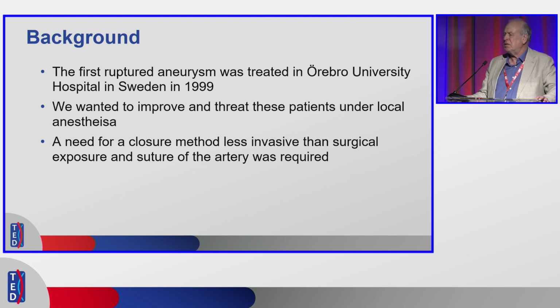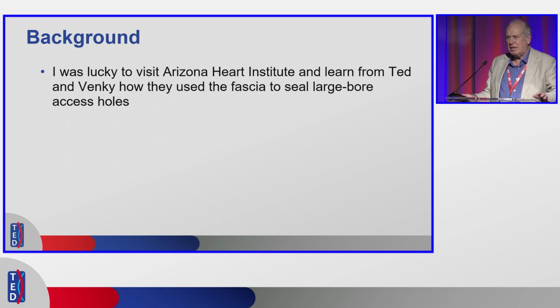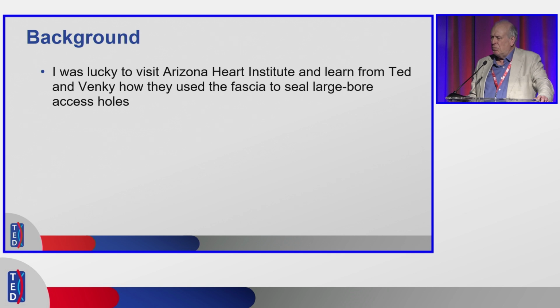We did it first more than 25 years ago in Örebro, where I had my practice. We wanted to improve this by using local anesthesia, and we looked for a closure method that was less invasive than traditional surgical exposure and suture of the artery. And I was lucky. 25 years ago, I was here and worked together with you, Ted, and Wenke. Thank you for inviting me back 25 years later to see what you gave from this baby. What did it become?